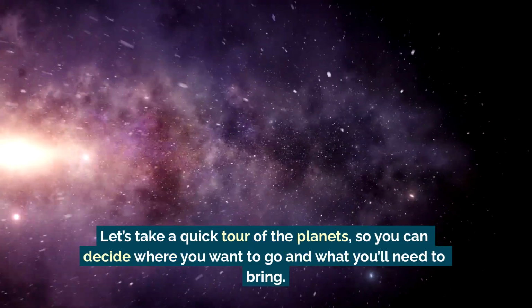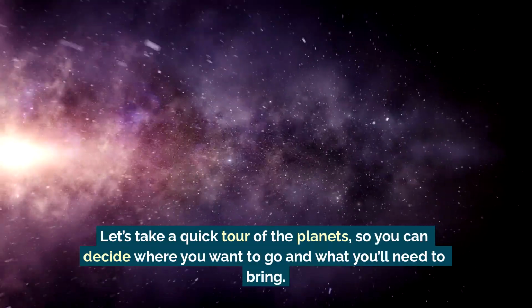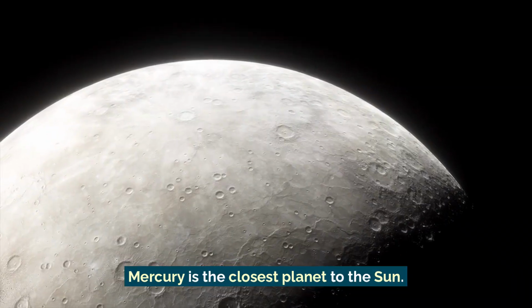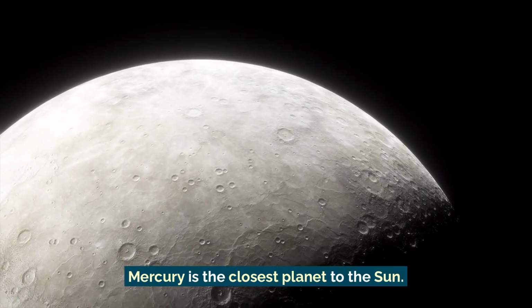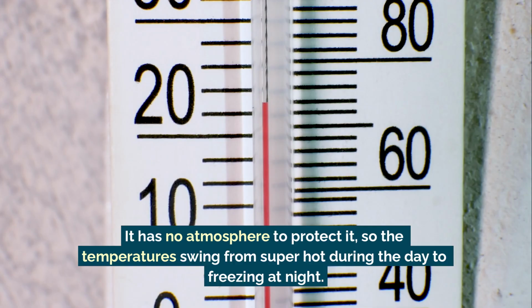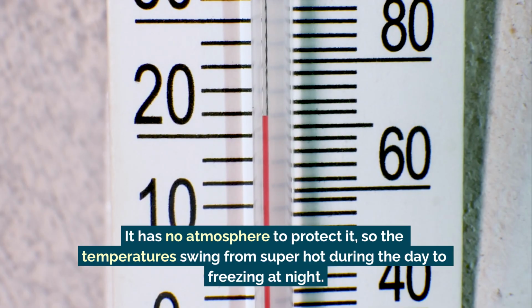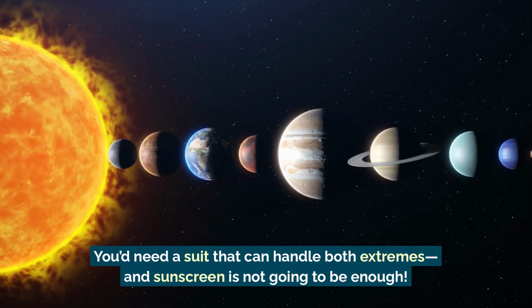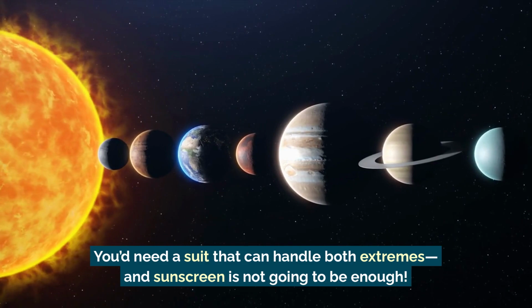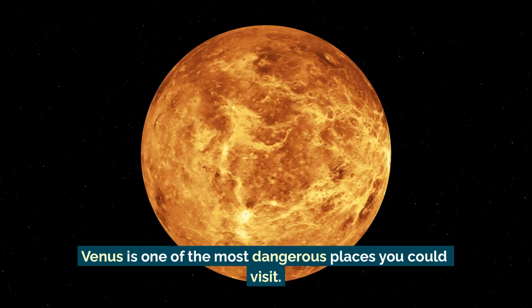Let's take a quick tour of the planets, so you can decide where you want to go and what you'll need to bring. Mercury is the closest planet to the Sun. It has no atmosphere to protect it, so the temperatures swing from super hot during the day to freezing at night. You'd need a suit that can handle both extremes, and sunscreen is not going to be enough.